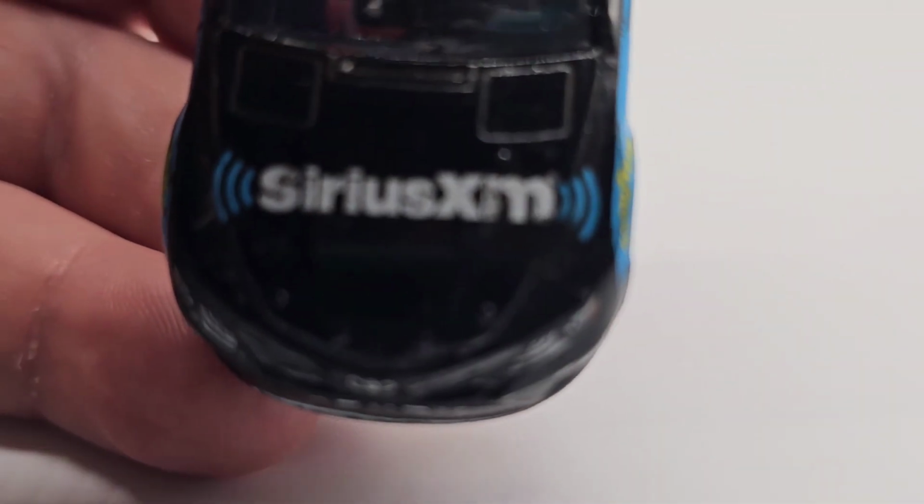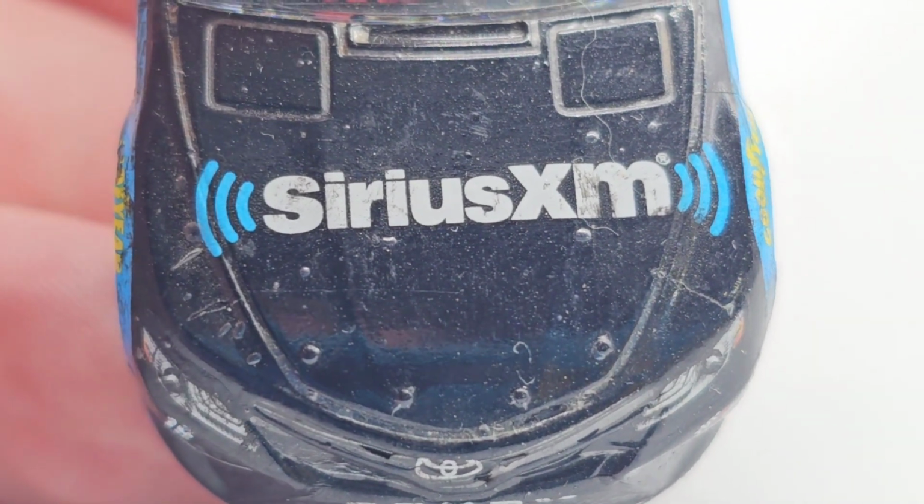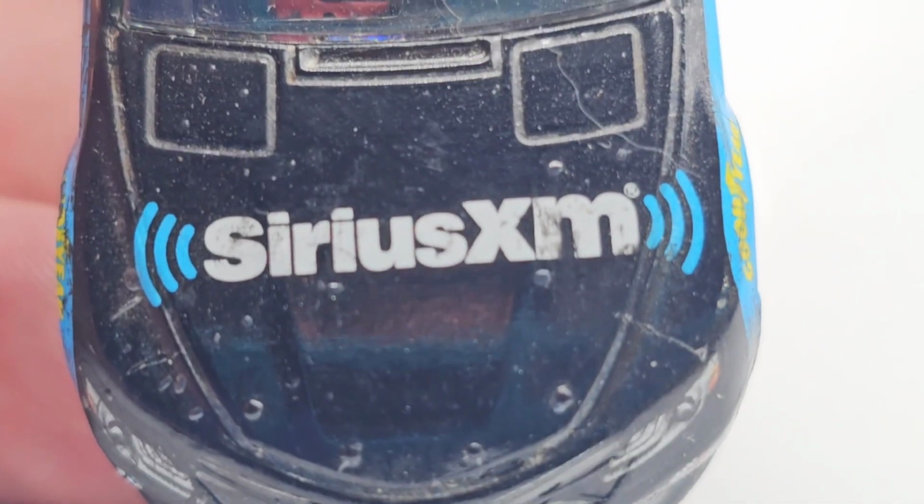So for the hood here, not a whole lot of race wear, but there is some on there. You can see on the SiriusXM, it's a little dirty, I'm pretty sure. And yeah, it's a little dirty. I'm going to have to wipe it off. It's kind of been sitting around for a while, but nonetheless, I just finally got around to reviewing it.